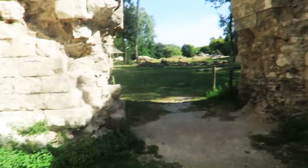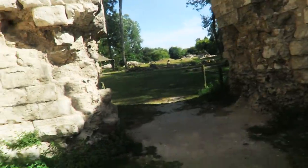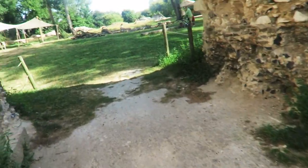So guys, we've come across our second chateau, which is castle. This is, I believe, castle ruins. Just passed through the entrance here. And I mean, this would be a really cool place to camp, but we're just going to check it out and see what it's all about.